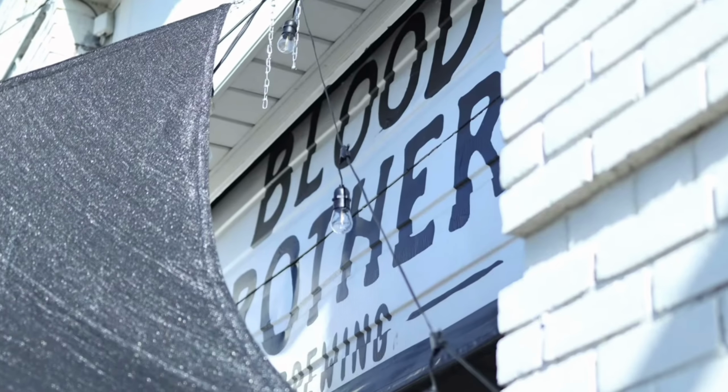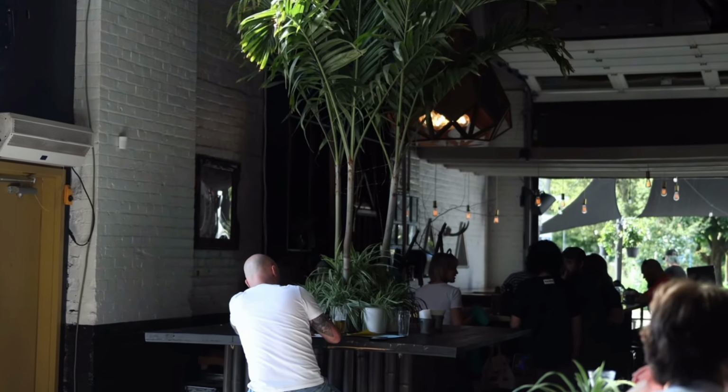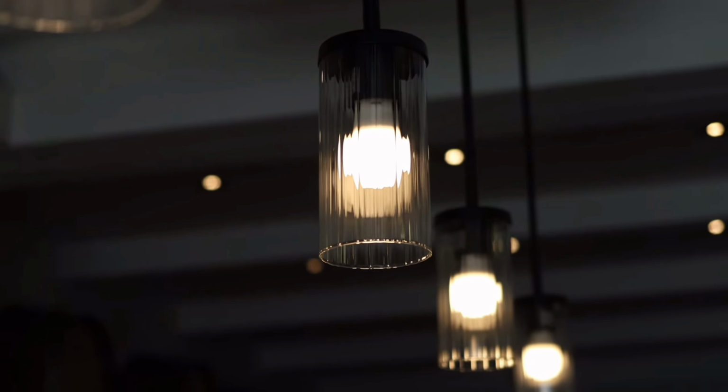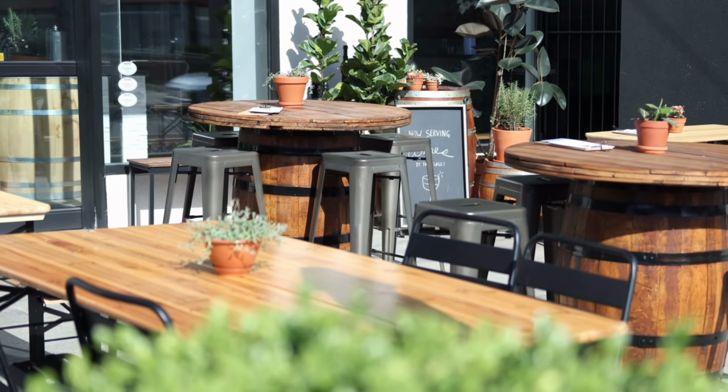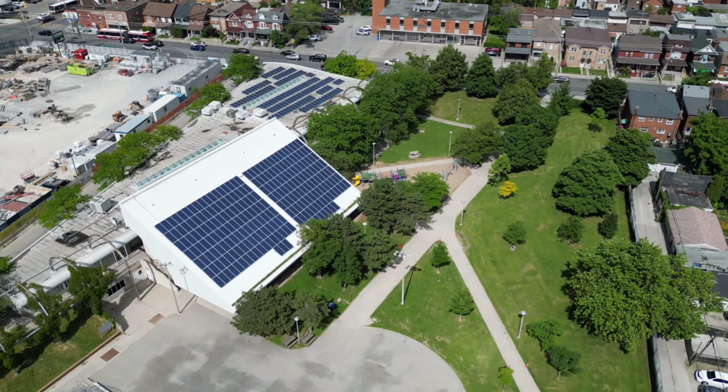And it is also a family-friendly area where you will see a lot of kids playing at the park and so forth. Gary Avenue especially has been a really up-and-coming place with tons of new spots opening all the time. And of course, you have the new Galleria that will be opening soon.